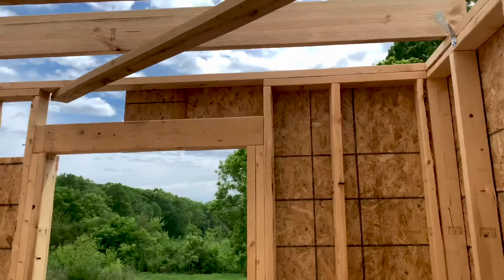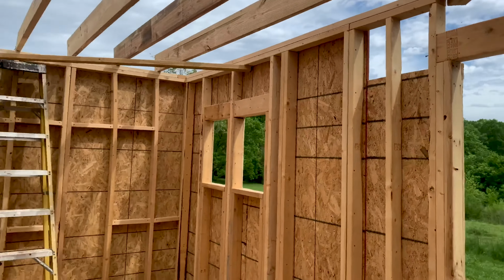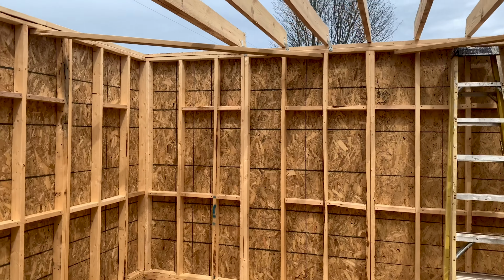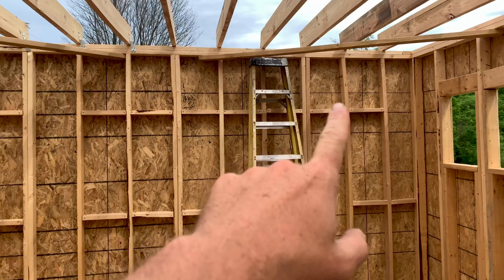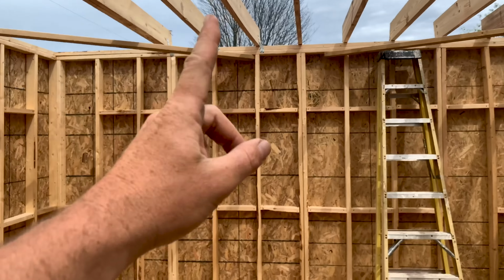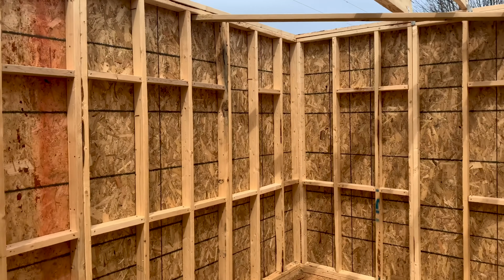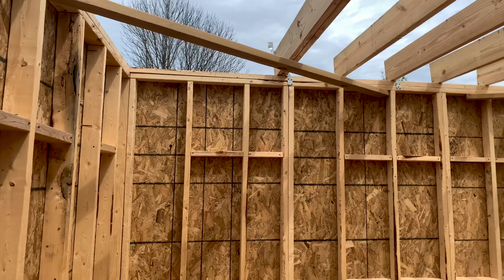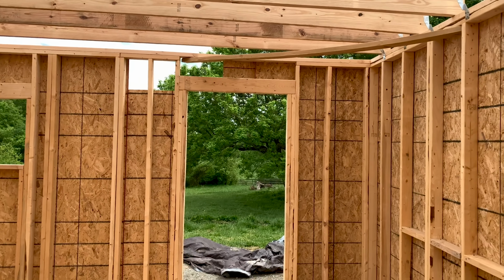I gotta get some ceiling joists up here nailed in. And then it's just a matter of praying and hoping you did everything you could do. A lot of this structure of a building like this isn't completely in place until you got the ceiling on. So it'll be interesting to see how this works, but between the sheathing, the noggins, the cross bracing, I'm hoping this is good.